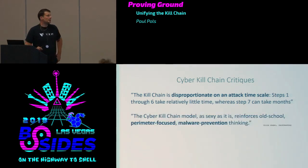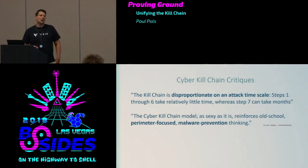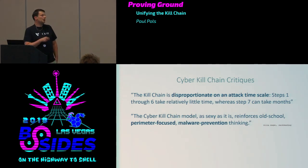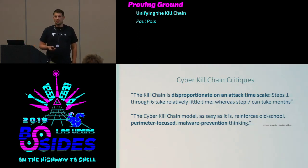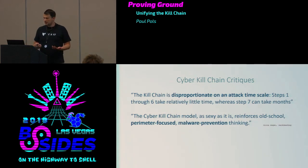Another point that has been made is that the model tries to overcome traditional thinking, like perimeter focus and malware prevention, but it actually has a number of phases that are determined in much of a similar way to what it's actually trying to prevent. So it's trying to prevent the compromise of the first system beyond the perimeter, which is still focusing on the perimeter. Also it's targeted towards malware prevention thinking because it talks about weaponization of an object that's being installed on systems, etc.